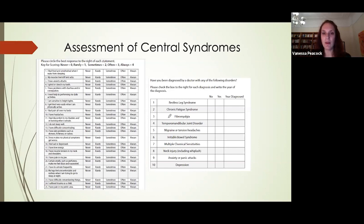And then, of course, there are known syndromes. Restless leg syndrome, chronic fatigue, fibromyalgia, which we're talking about today, TMJ disorder, so pain in the jaw, constant migraine or tension headaches. Of course, having them every once in a while is normal, but where they're a regular occurrence, IBS, multiple chemical sensitivities, neck injury, so whiplash, anxiety or panic attacks, and depression.